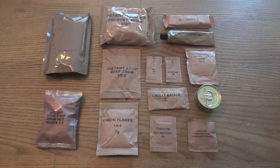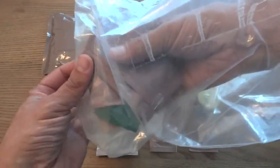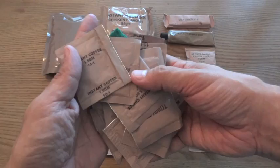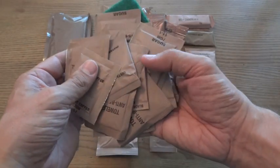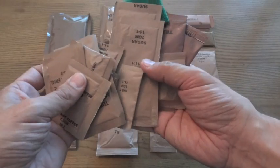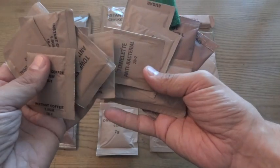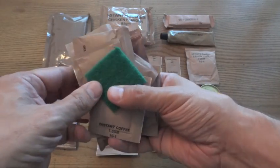So after making a breakfast and a lunch out of it, this is what I've chosen to have for the dinner. There are still a number of items in the pack, including a couple of coffees and a couple of tea bags. Most of the rest is stuff you put on things: sugar, salt, pepper, and there's a couple of moist towelettes in there, and of course the scouring pad.